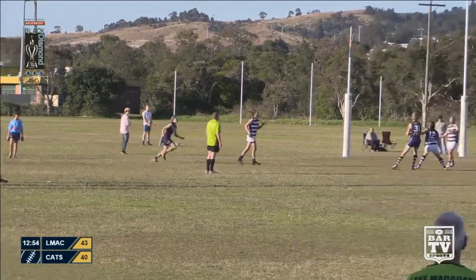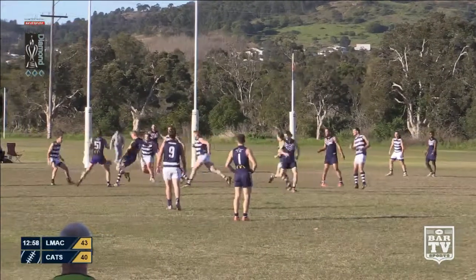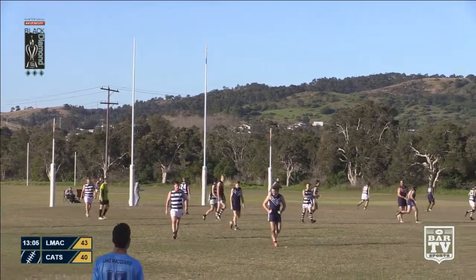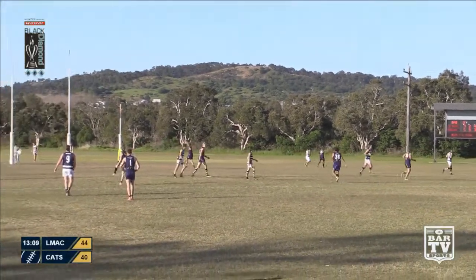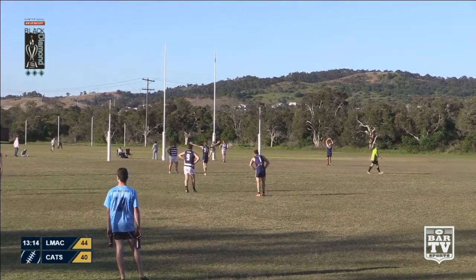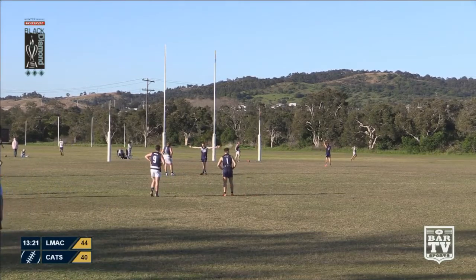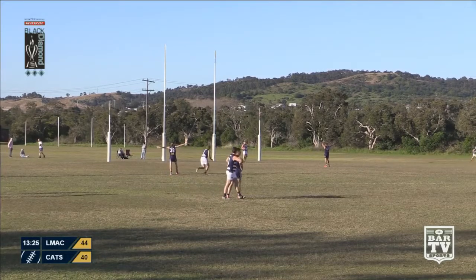Ball's thrown in. Damien Twelly rucking. Picked up his own ball, snaps to the left foot and kicks it behind. Dockers have been very accurate. That's only their third behind. 6 minutes, bit over 6 minutes to go in the third quarter. So next goal or so could be very important to the outcome of the game.